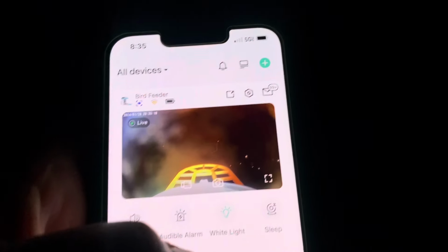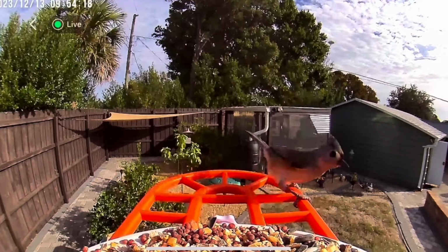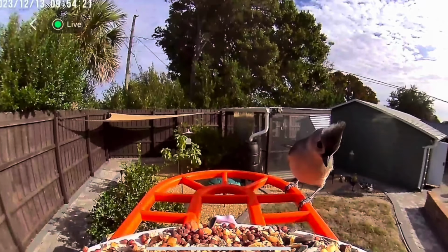So it lights up the whole thing. It's kind of hard for you to see now, but it does illuminate out here. And then that's what it looks like lit up. Off. On. So I just really love that the camera, and you can angle it up and down.